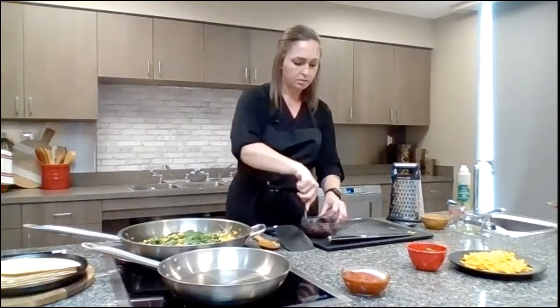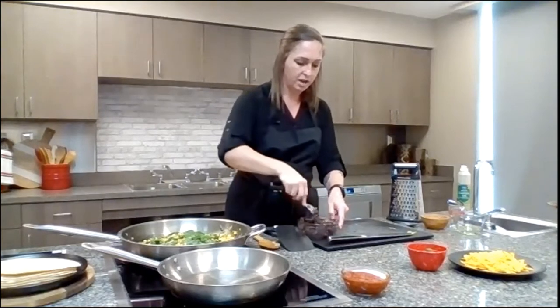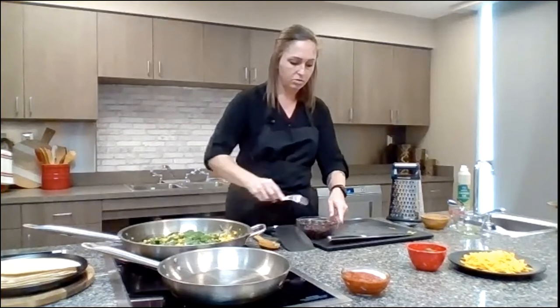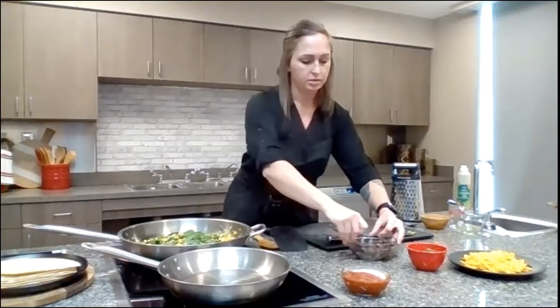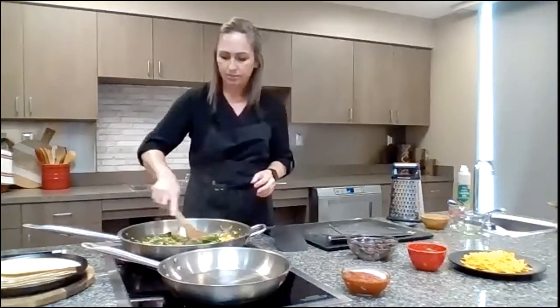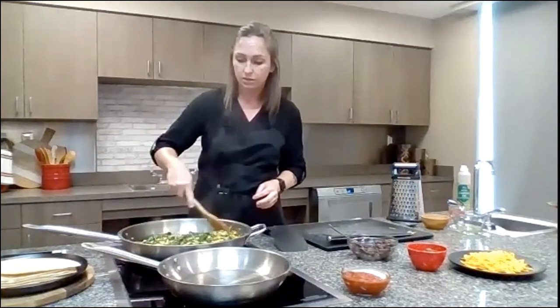All right, those are about good. About half of them are mushed, half are still whole. It's looking pretty good. All right, so I'm going to make sure this is done because we're going to want to take this off of the heat before we add the beans.